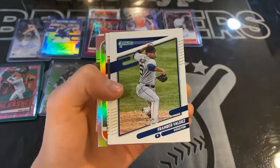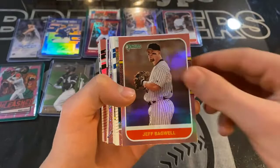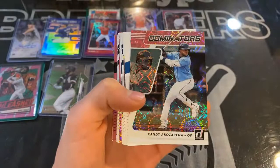Sam Huff, rated rookie. Valdez, Sosa, Dominic Smith, and a red stripe parallel. Dominic Smith for the New York Mets, back-to-back. That time, Jeff Bagwell, Pink Hollow, and Pink Fireworks insert Dominators, Randy Arozarena for the Tampa Bay Rays.